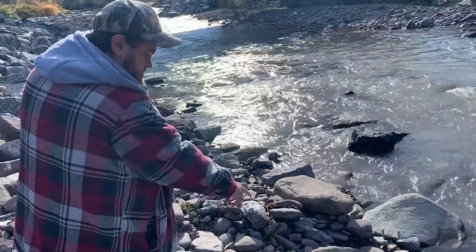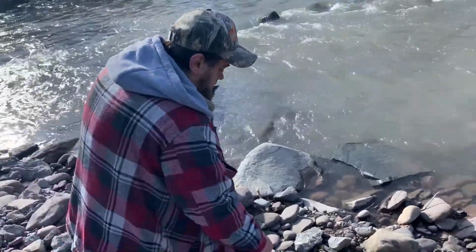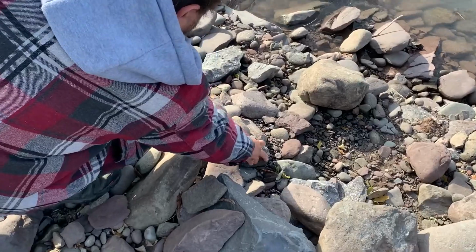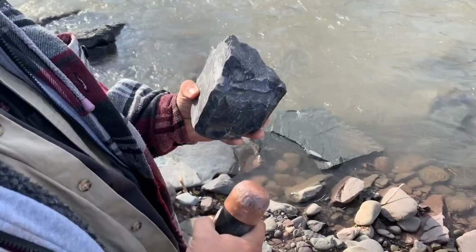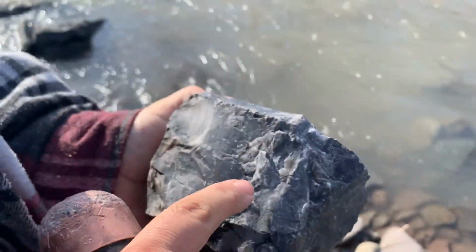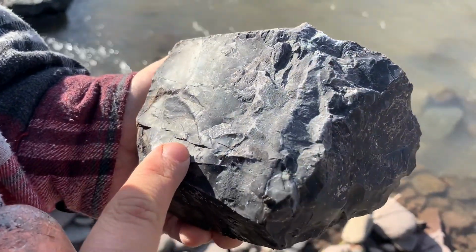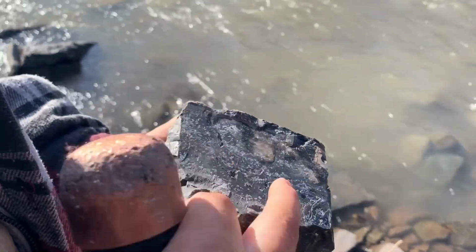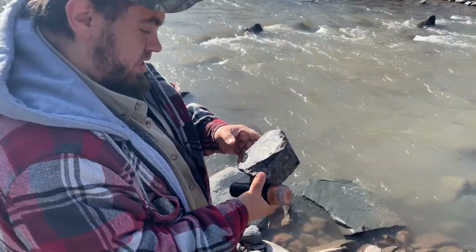Spotted a good piece of the black flint. Right here. Nice giant chunk. Oh, I'm so glad we came over here. Nice. Oh, wow. That's a keep. See, you can see this is limestone. Yep. And then that's the flint. That's pretty high quality. It does have some damage, but I'll be able to get lots of spear points and arrowheads out of this.